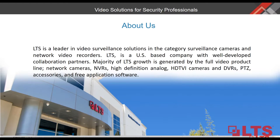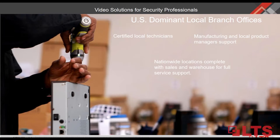LTS, we've been in business for quite some time, and the good thing about us is we are a company that focuses only on surveillance products. We try to provide a one-stop experience for our customers, starting from NVR to IP cameras, DVR to analog TVI analog cameras, PDZ accessories, PoE switch, tester, things like that. LTS is trying to provide a one-stop solution for everyone. We carry pretty much everything that you need for the installation.